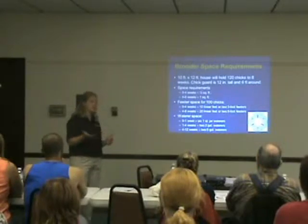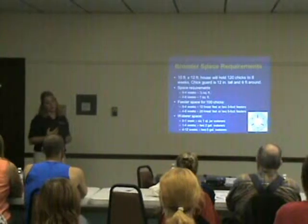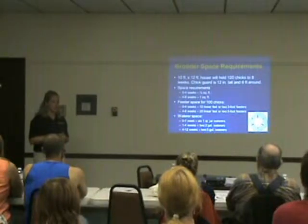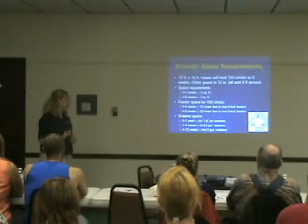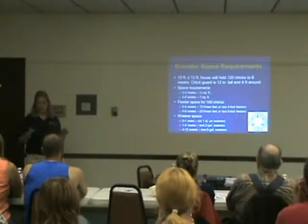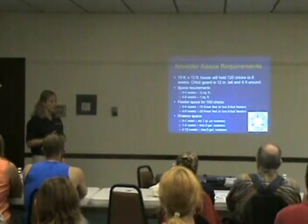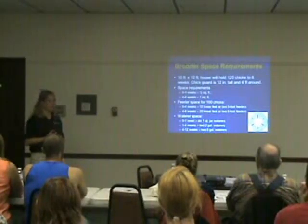Space requirements: as they grow, you have to adjust. You're looking at about half a square foot at the beginning, moving up to 1 square foot once they get to 8 weeks of age. For feeder space, measure the feeder and you'll know how many feeders to buy. We want them to have continuous feed, so make sure there's enough space for all of them to eat. Water is like the feed. You're going to need up to 5 gallons for 100 chicks, so you can calculate how much water and space you need.